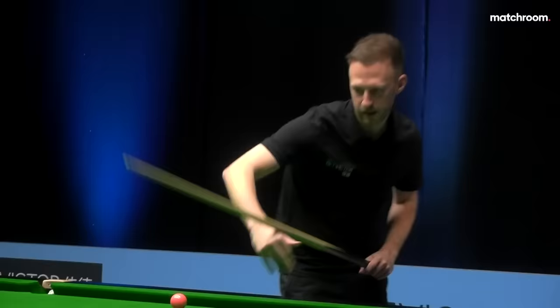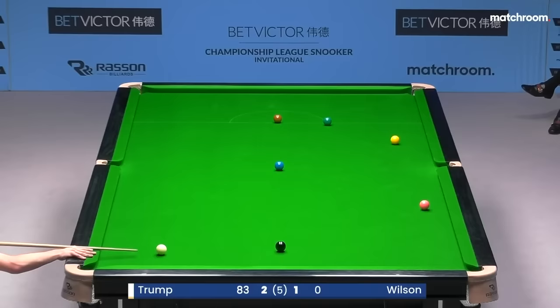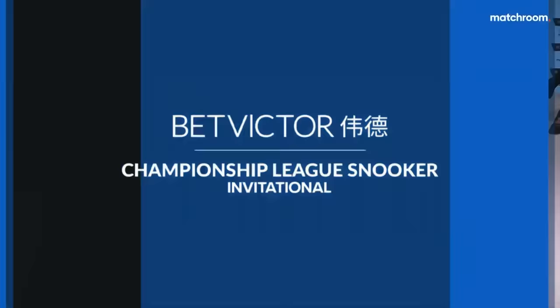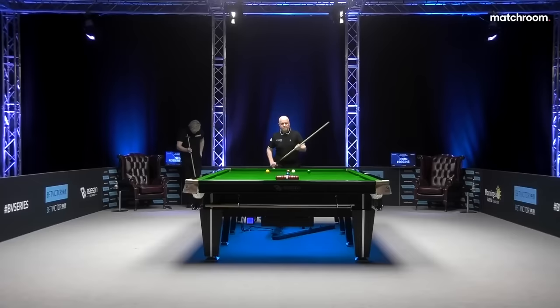Now, bear in mind, Trump started off with a 3-1 win over Zhao Guodong after losing the first frame. And it's exactly the same score progression here. Two wins out of two as we see some Trump exhibition stuff. For now, the three-time Championship League winner finds himself at the top of the table.